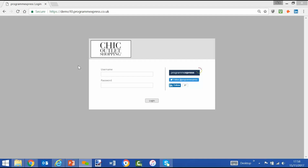It's quick to implement and train in, it's cost-effective, and it's configurable to your own brand identity, color palettes and logos. As you can see here, we have done a specific color palette and logo for Value Retail. So let's commence and have a look at the demo.